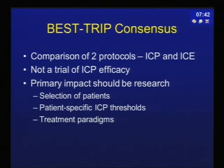With the BEST-TRIP study, there were so many different interpretations of the study between the US and South America that they had this published, I think, 1.5 months ago in the NEJM, where 23 experts got together and made a consensus of what the BEST-TRIP trial means. They all agreed that it is not a trial of ICP efficacy, not a randomized trial showing whether ICP is good or bad. That's not what it's supposed to be. It's just a comparison of two protocols, one ICP based and one imaging and clinical evaluation based. That's what ICE is.